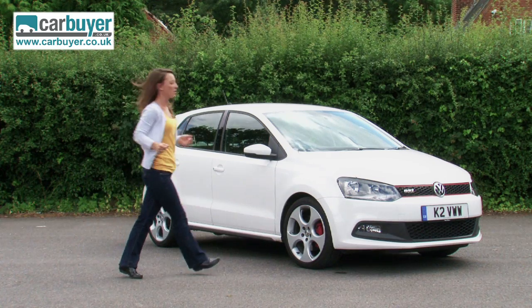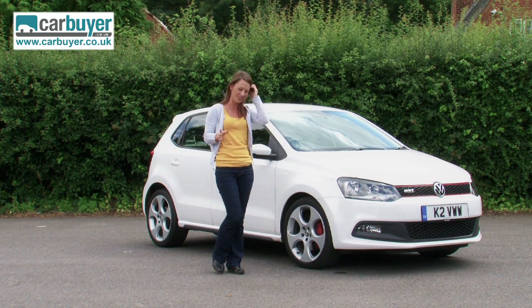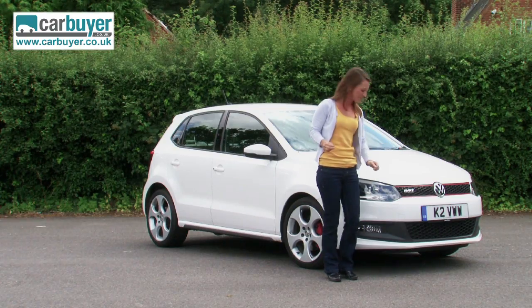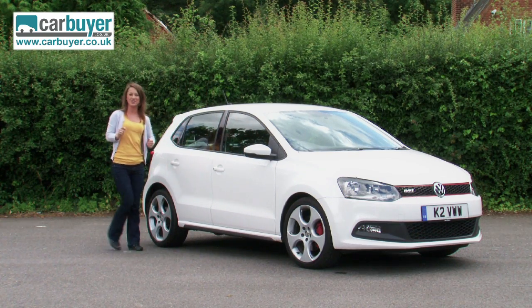That's history lesson over. This is the latest Polo GTI, and it does look rather much like a baby Golf GTI. The red in the calipers and in the grille just add to the sporty image. And then this bumper looks ready to cut through the air as you're zooming along the road. But we're not going to do that yet.